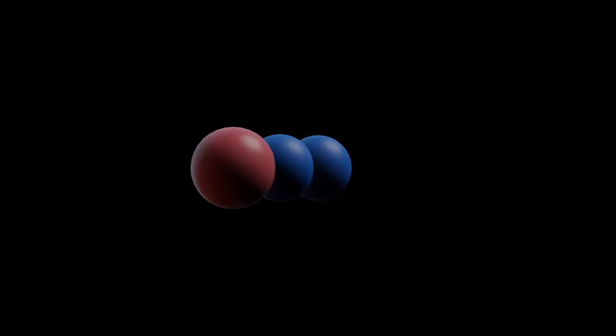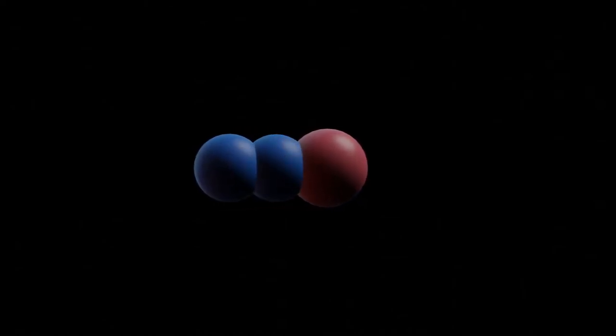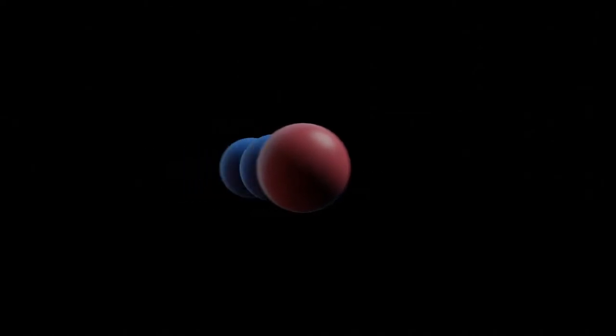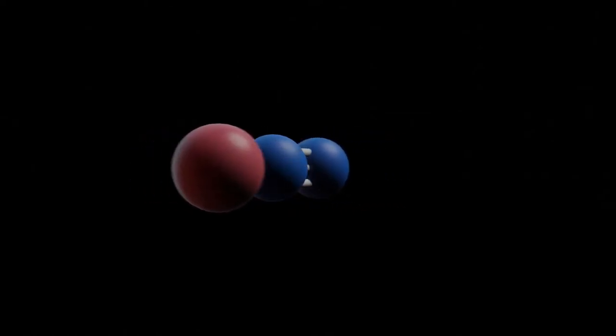Nitrous oxide is actually a surprisingly simple molecule made up of only three atoms, two nitrogen and one oxygen. The structure is quite simple as well. All three atoms are arranged in a straight line with covalent bonds linking them together.